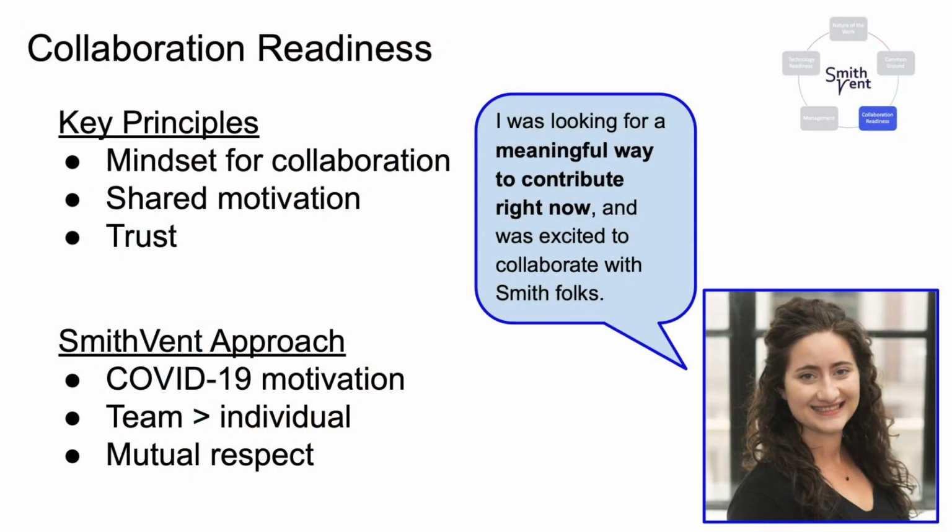Collaboration readiness reflects whether team culture has a mindset for collaboration and shared goals. Teams with collaboration readiness have members who want to work together, who trust each other, and who feel empowered that the team as a whole can overcome barriers. SmithVent team members were motivated to contribute to COVID-19 amelioration efforts beyond what we could do as individuals. Our team culture of trust and mutual respect allowed us to learn and take risks together.